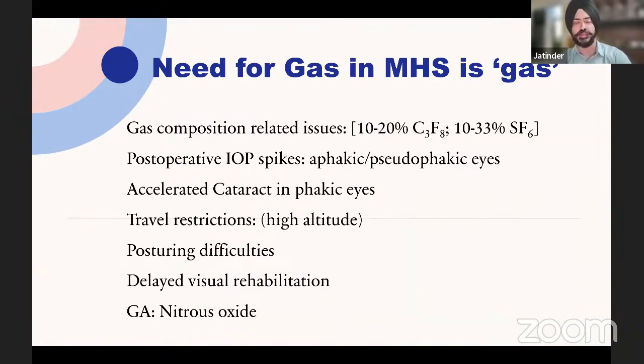The gas composition related issues are there. There is no fixed percentage which has been described. There can be a lot of errors in composition. The post-operative IOP spikes, especially in phakic and pseudophakic eyes, can be disturbing. The accelerated cataract that we see in phakic eyes will result in quick subsequent surgery. Travel restrictions, even to high altitude, are difficult. Posturing difficulties and delayed visual rehabilitation, and in rare situations when we need GA, it might be a problem.